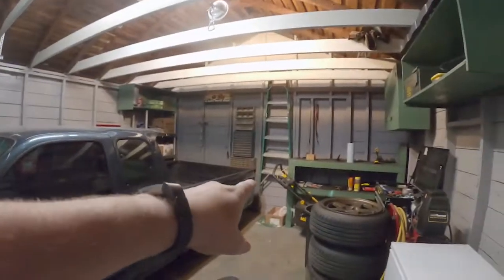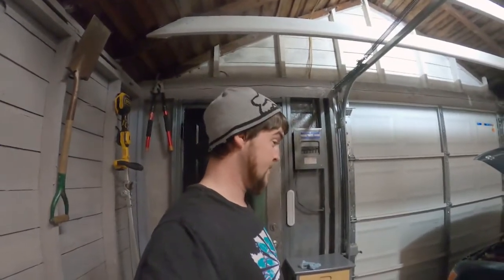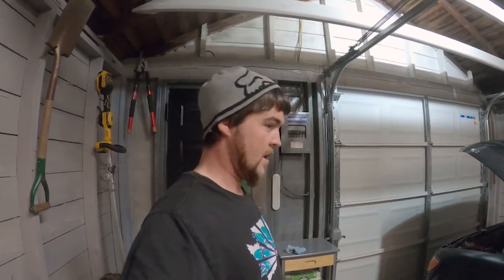Boy has his own garage now. Look at this. It fits. It barely fits, but it fits. So, yeah. I've been doing house stuff. It's been quite the journey. So we'll see how things go from here.